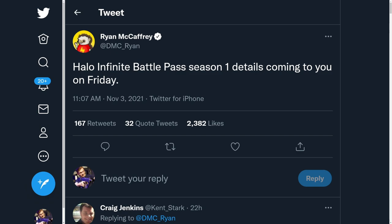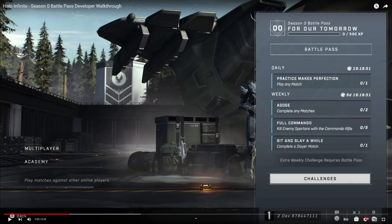But what can we expect for this Season 1 Battle Pass, and what do we already know about Battle Pass and progression when it comes to Halo Infinite? Well, let me show you. First off, we did have this Season 0 preview from the technical previews that we had. I think we're going to be seeing a lot about the challenges right here, since it's going to be causing a lot of controversy, as the only way to gain XP within Halo Infinite and progress through the Battle Pass is by completing challenges, which we'll get into a little bit later in the video.